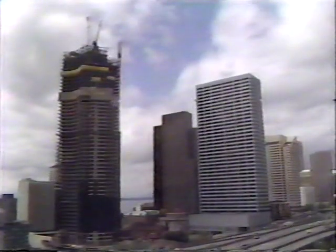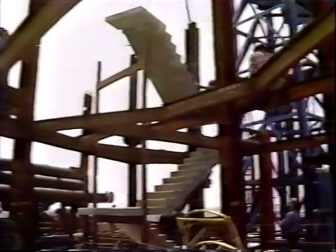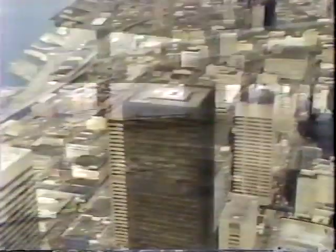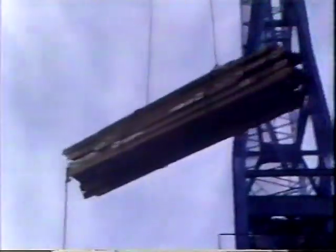This scene was recorded in May of 1984. The superstructure had risen to 55 floors. When completed, Columbia Center had 16,000 tons of steel, and the building weighed about 14 pounds per square foot. But that's light compared to the 50 pounds per square foot for the neighboring Seafirst building.